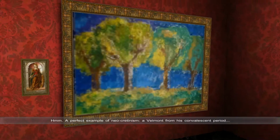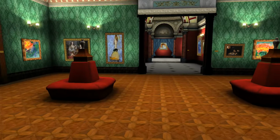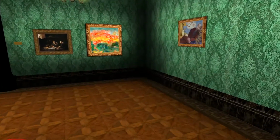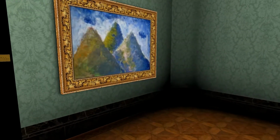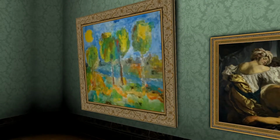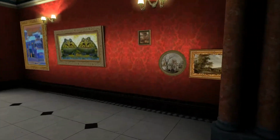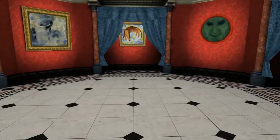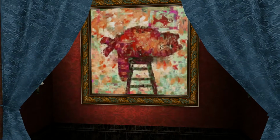A perfect example of neo-cretinism, a Velmont from his convalescent period. I think that these are the only 3 comments that Holmes makes about these paintings. What is that? Is that a cat? And a fish?